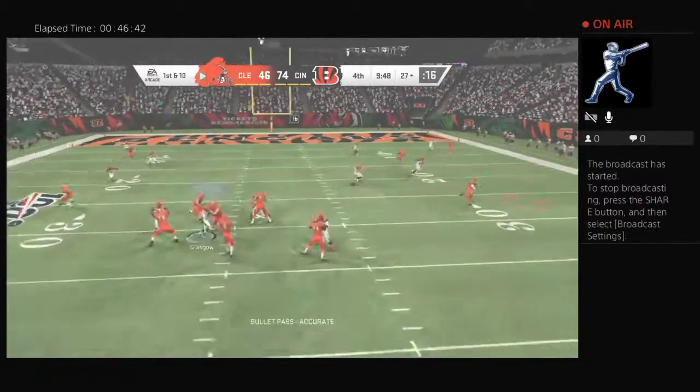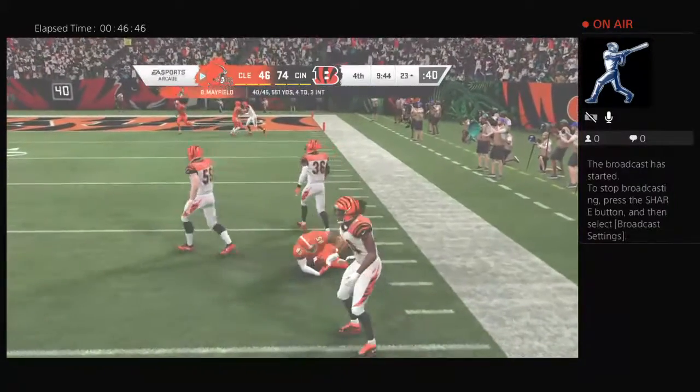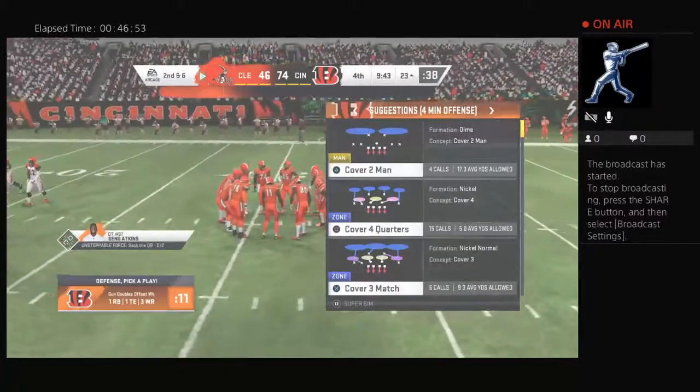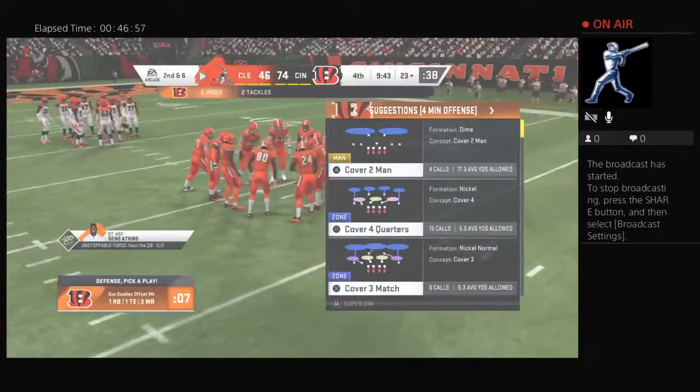Mayfield now looking to throw on first down. This is the tight end, Njoku. Down he goes at the 23, a pickup of 4. That throw good for 4. It's second down. You got the big lead defensively. Willing to give them that underneath stuff, right?